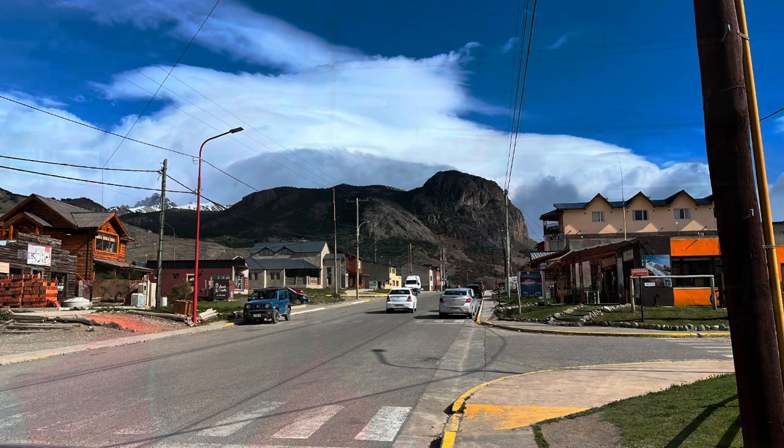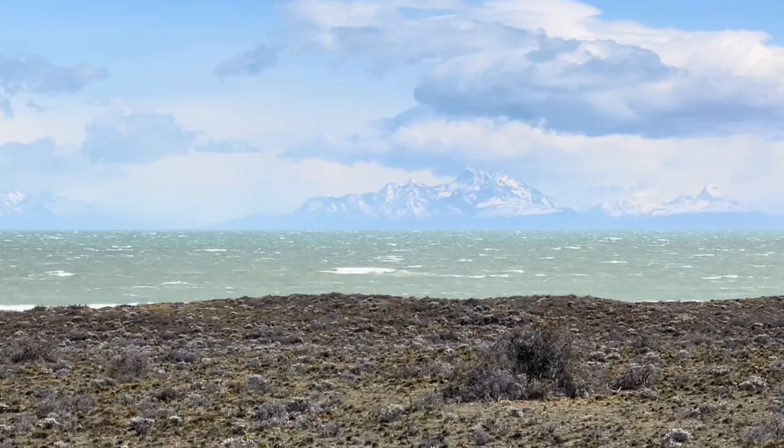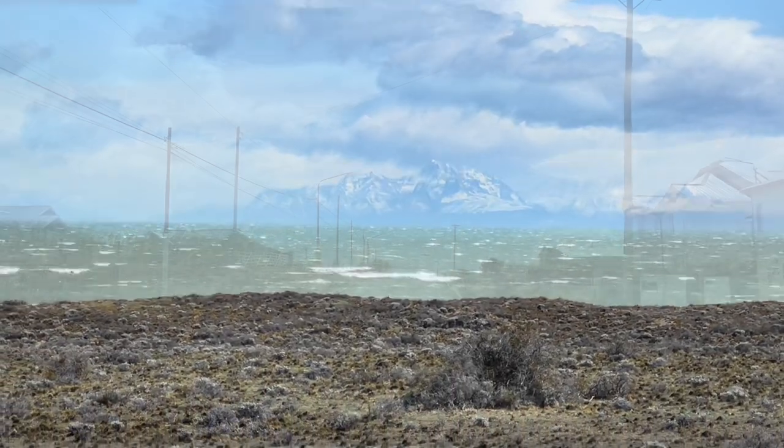The next morning, when we left El Chaltén, Mount Fitz Roy was hidden in the clouds. It was very windy for the entire 3.5-hour drive back to El Calafate.